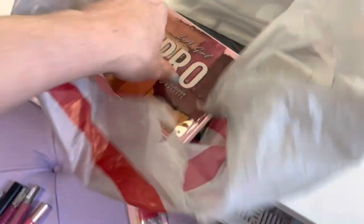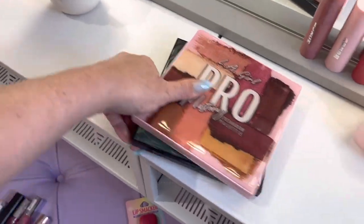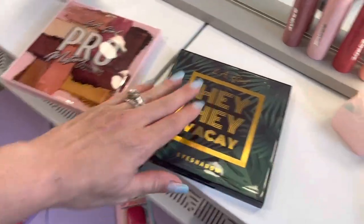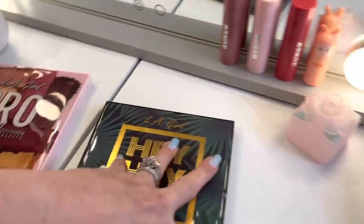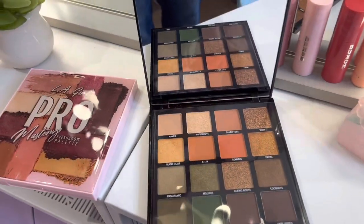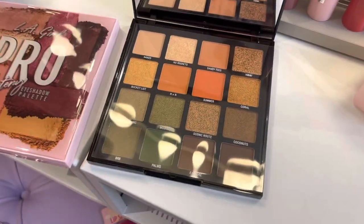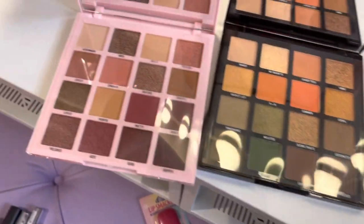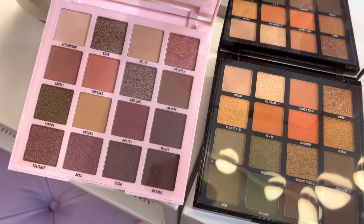Okay, what else did I get? I got two makeup palettes. So they're from LA Girl. I really love their palettes. Let me see if I can open these. Look how beautiful the shades are, right? And then this one. Oh, wow.